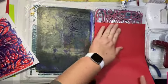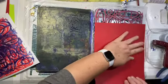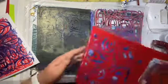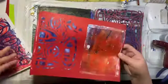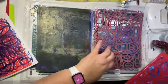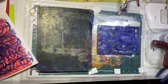Get a half-page print on this. So you learn from my mistakes, then you know what not to do. Okay, now this to me is very meh. It's okay, but pick this up here.